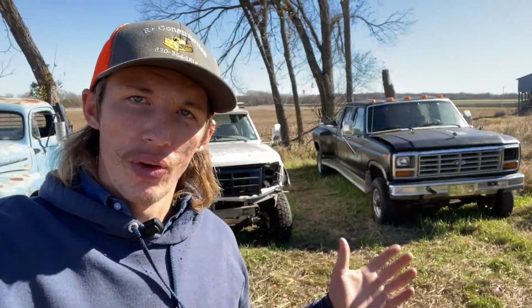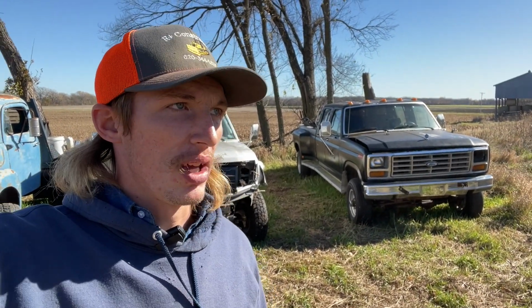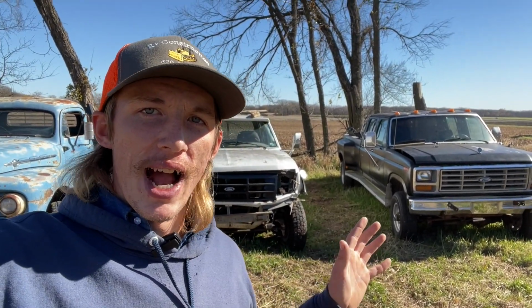So as long as you have a reliable one and you're not going state to state like I've been going lately, pulling a camper, I think the IDIs are a great truck to have.